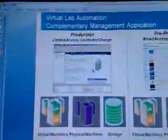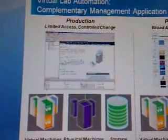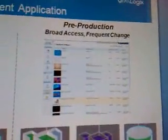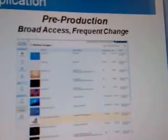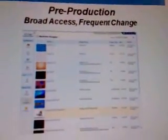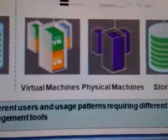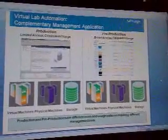Sure. So when you think about how to think about virtual lab automation as a management application, we play on pre-production virtual infrastructure, whereas XenCenter, for example, is a complementary management application that sits on top of the production side virtual infrastructure, and the use cases are just very different. So that's sort of the distinction. I'll let Jim actually show you the technology.